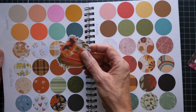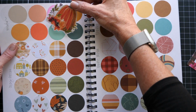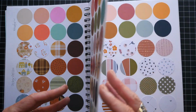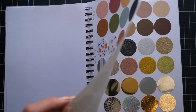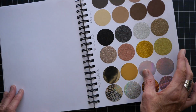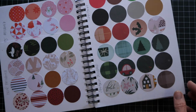This Vacation, this is a new color. I think that works beautifully with some of the colors from Spice. Anyway, I don't want to get too waylaid on that, but you get the idea, right? When you have these all out where you can see them all in one place, like a catalog, it is fantastic. Oh, and I just kind of go ooh and ah over these holographics and these mixed metals. They're just so beautiful. More Christmas. Okay, so that's the front of my book.